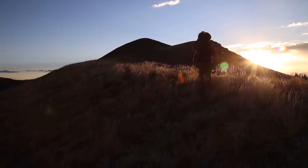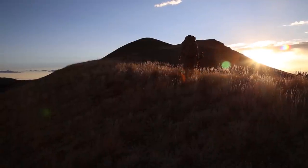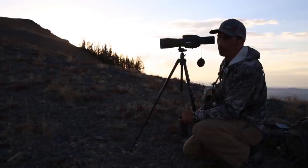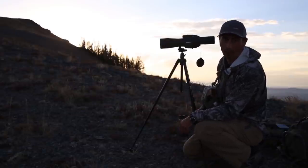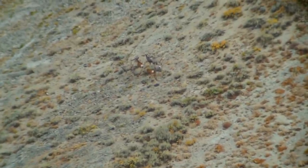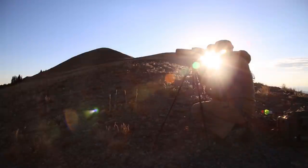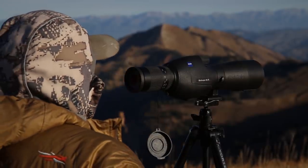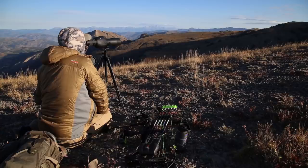Okay, so we made it up to this master vantage point. It's just a sick view. We can just see everything. We've been picking out bucks the whole way up, and we got up here and found a big group of bucks, like 7-8 bucks in there, and there's one that's a shooter in there. So we're gonna keep our eyes on them here and try to put them to bed and try to make a play on them.